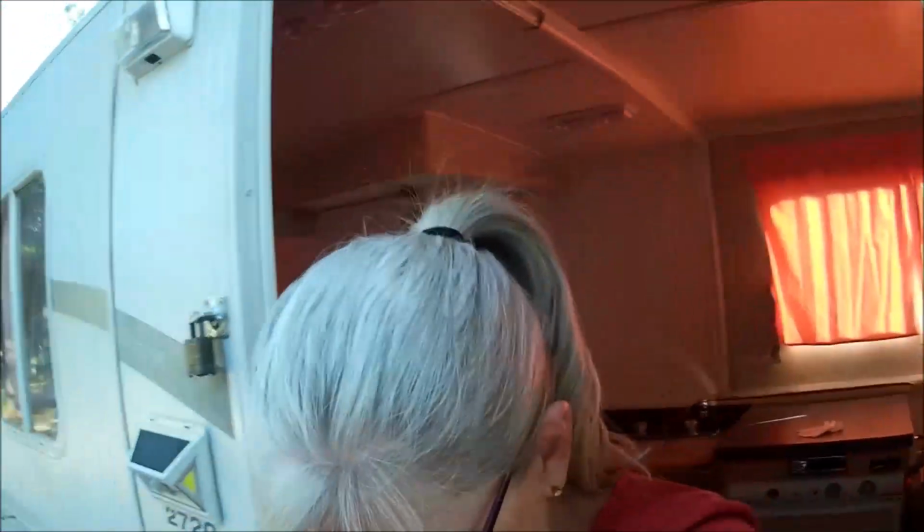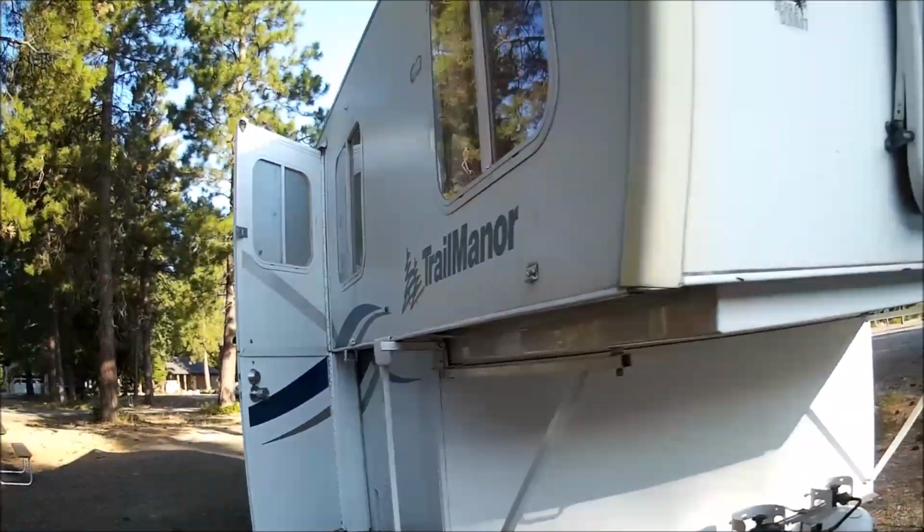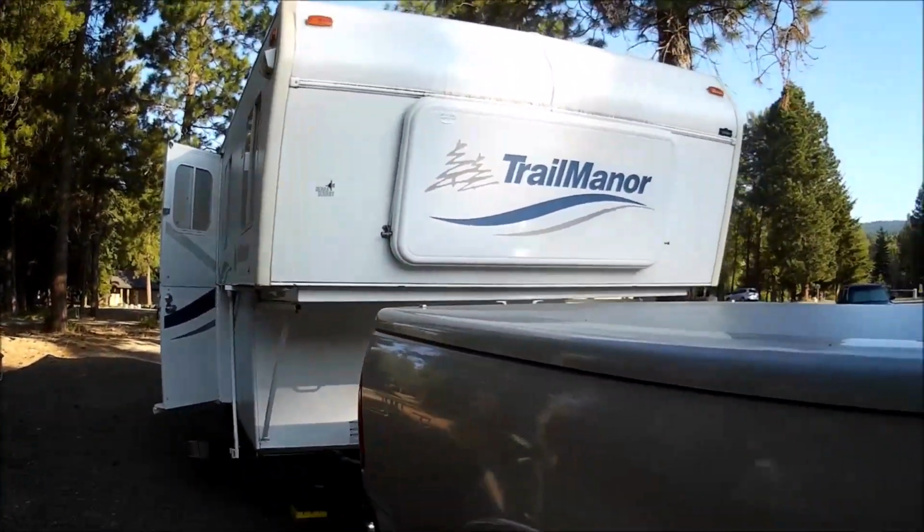I think it's Sunday morning and probably about 7:45. And all the footage I had from yesterday of the park went kaplooey. So I kind of thought I'd give you a quick morning view. I'm in the process of closing up the Trail Manor and getting out of here because I got to go to Seattle today. I didn't like to sort of miss the morning traffic.